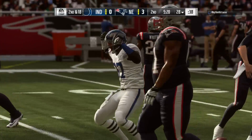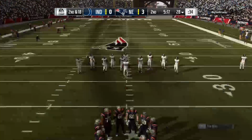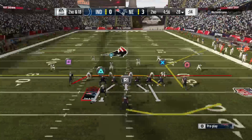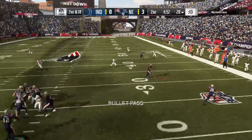Well, they go play fake. The problem is nobody was faked out. And when no one's faked out, what's the end result? Quarterback gets hit. Got to imagine the pass rush will be equally intense here on second down following the sack. It's 2nd and 18.